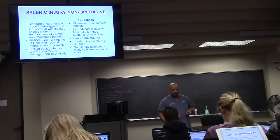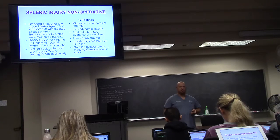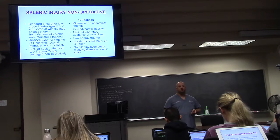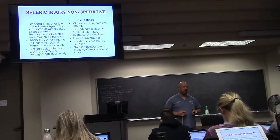The thing about splenic lacerations, though, man, they are bleeding. If it's something big, bad, and severe, these patients are going to go down the toilet. So if you're at an outlying facility and somebody has a splenic laceration, you most likely don't have the capability to care for it. You need to be working on getting these patients transferred immediately, as soon as you can.